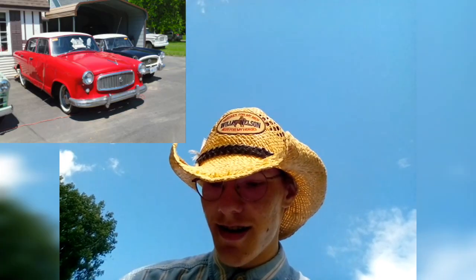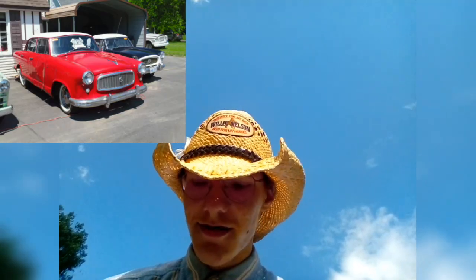The 60 Rambler, which was my favorite thing that we saw, other than, of course, the truck we went and looked at. I like that better, but the Rambler was cool, the red Rambler. Car has damage on front passenger door. Otherwise, good car. Good driver. Nice cheap collector or project.